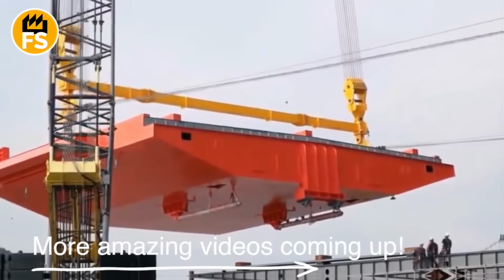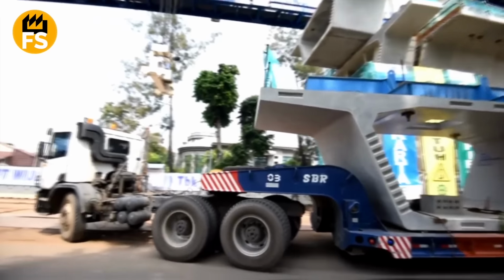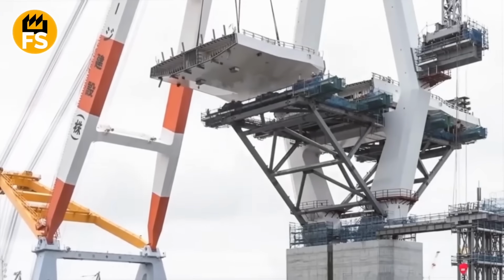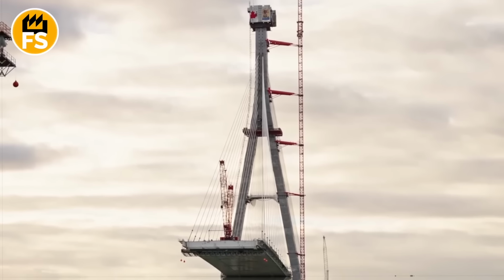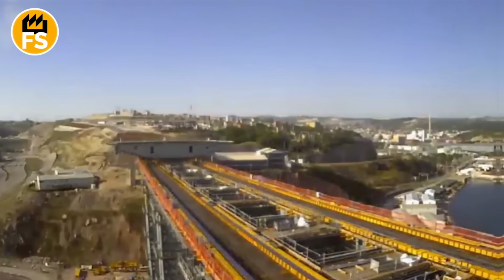I've watched them get moved. It's a full-on special operation. Giant multi-axle platforms creep slowly across the construction site, and the gravel literally buckles beneath them. When they lift one of these beams into the air, it blocks out the sky. That's the moment you realize there's nothing impossible in this world for someone who's learned to tame steel at this scale.